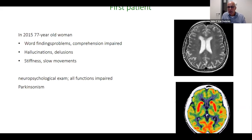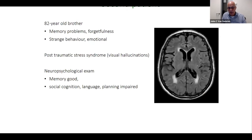And then we did a PET scan, and what's interesting in the PET scan is that the occipital and parietal cortex has a normal metabolism, but the frontal and temporal was decreased. So we did CSF biomarkers, and the CSF biomarkers were not fitting with Alzheimer's.